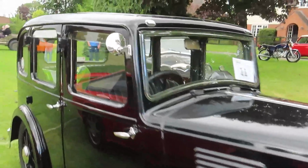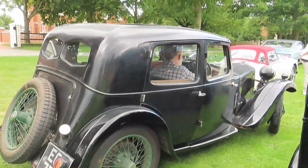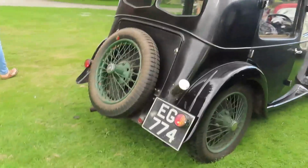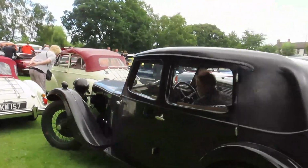And just behind that, a beautiful old Riley. Let's have a closer look at this. This is the sort of car I was talking about being pre-selector. That is great, isn't it? Original condition. I love the rear windows in that as well. Really suits it. What a beautiful car that is. Sounds quite fruity as well, actually. Really lovely original condition.